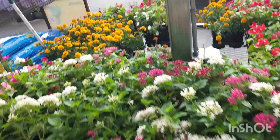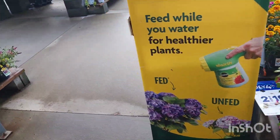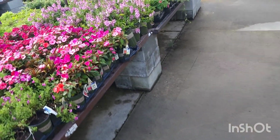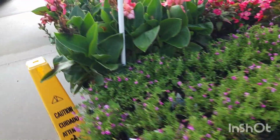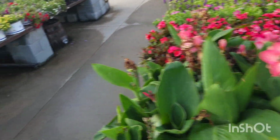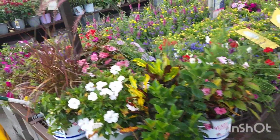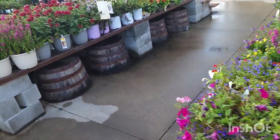Even more marigolds over here, and more annuals. More annuals, such as Angelonia, more New Guineas, and then they have, of course, canna lilies. These will come back if you take care of them in the season. But you guys know I have so many cannas, I actually had to throw some away. It's not too much whereas they're overtaking the yard, but they do multiply, and I just don't have the space for them.